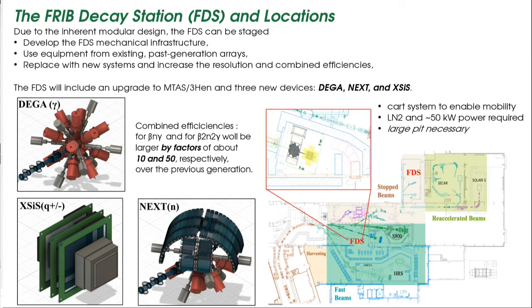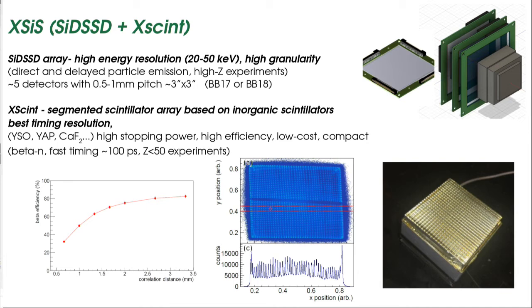And let me just briefly overview the ideas for those three components. So EXIS will be a hybrid implantation array, which will consist of high granularity, large area silicon DSSDs. And EXSYNTH will be a somewhat new emerging technology of inorganic scintillators, which can also be very granular and provide us with a very high stopping power and a very high efficiency for charged particles. So this combination gives us kind of the best of two worlds. The high resolution offered by silicon allows high accuracy charged particle studies, and the high efficiency will enable us to obtain really high beta detection efficiency.